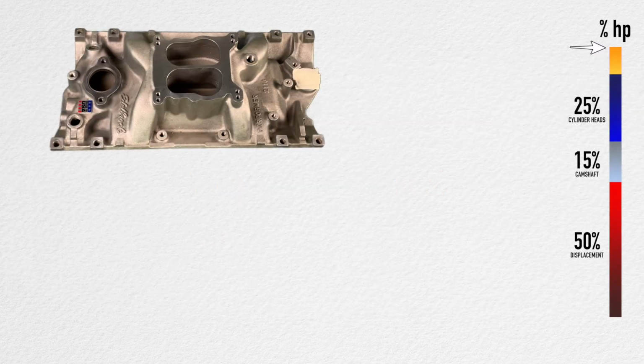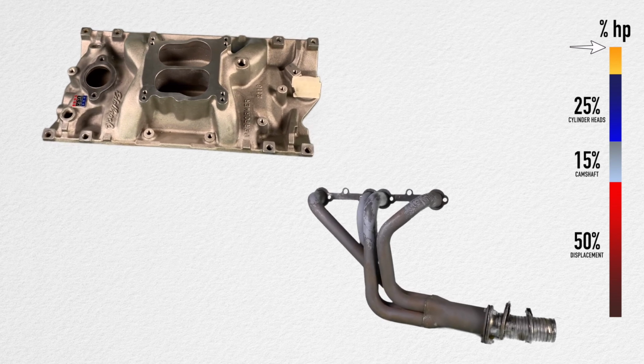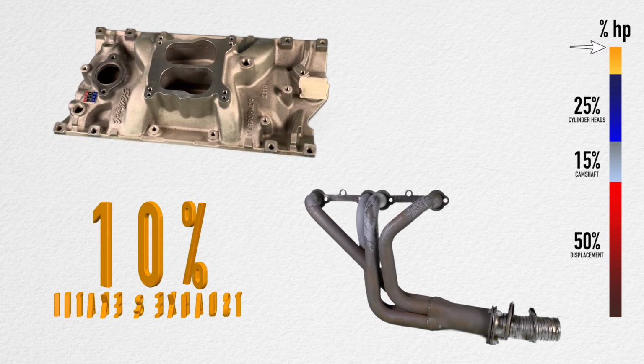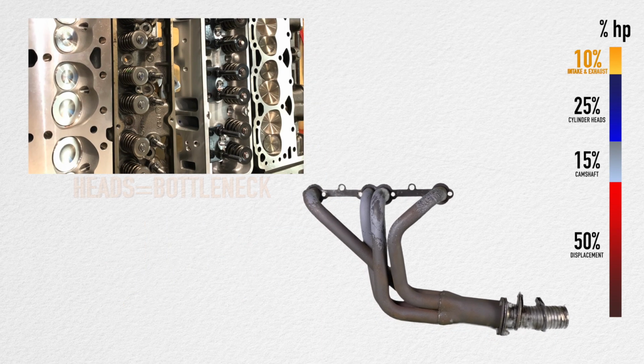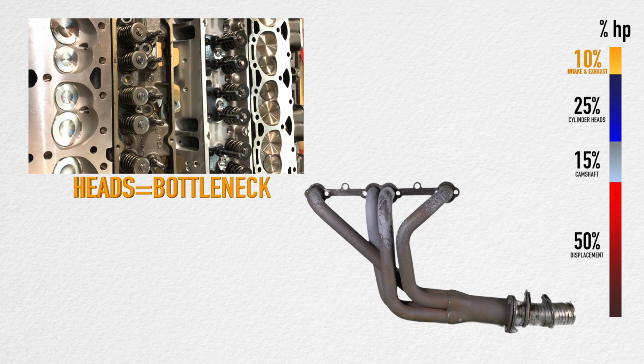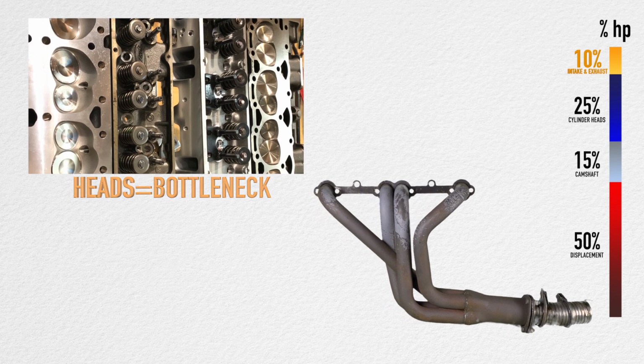Now, even with an optimized intake and exhaust, the performance gains you're going to see are likely modest, and I'm going to rank power potential at 10%. This is because the main bottleneck is always going to be at the cylinder head in the valve region. And that's why pocket porting even stock heads can sometimes yield significant power gains.